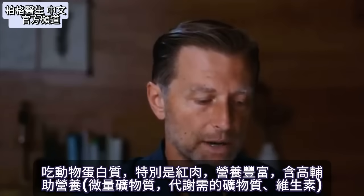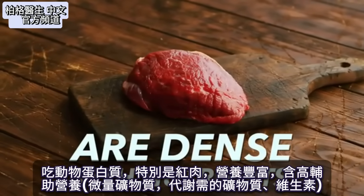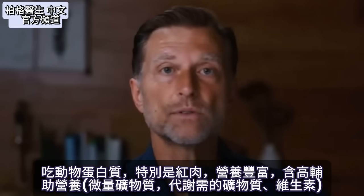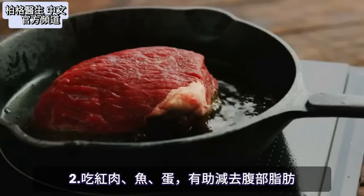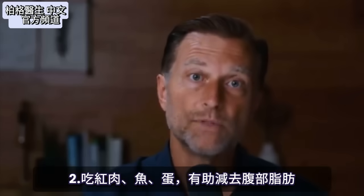Animal proteins, especially red meat, are so dense in the cofactors. I'm talking about the trace minerals, the minerals, and the vitamins that you need to actually metabolize. Red meat, fish, eggs, all will help you fix this problem.